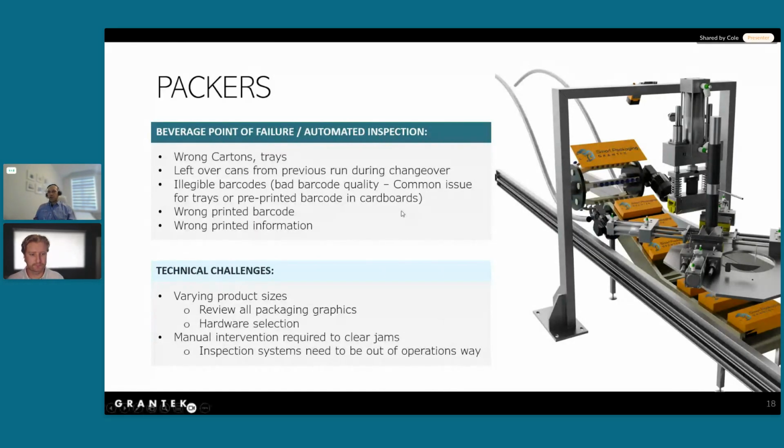Yeah, one other thing to mention there in the packers, Cole, there's a trend right now of having promotion cartons. For example, a carton that is supporting the local baseball team, and we have to take this into consideration as well when we're doing the automated inspection system, just to make sure we account for that and we see all the variations. Absolutely. Yeah. And that goes back to reviewing all those graphics, right? You want to make sure you're getting the full picture. You can't leave out stuff like that, because that small little detail that's different might throw off the system altogether. Sure. Good point.